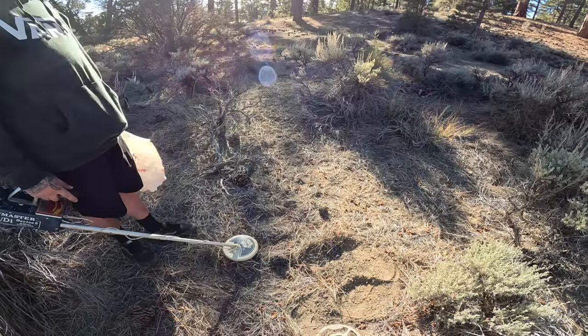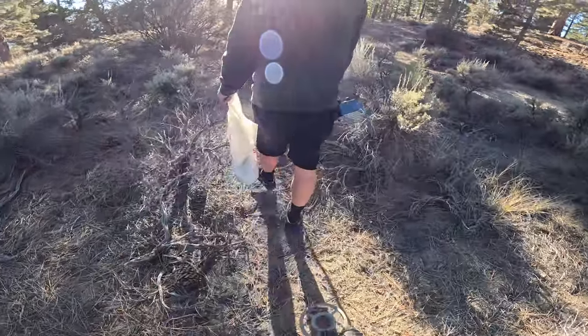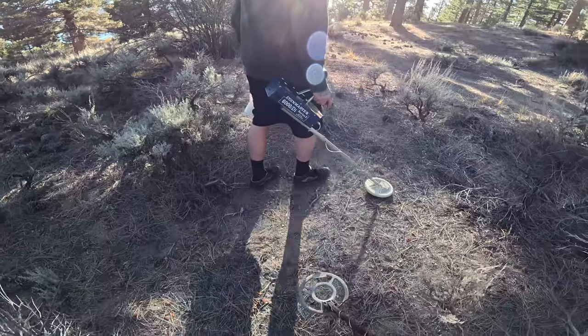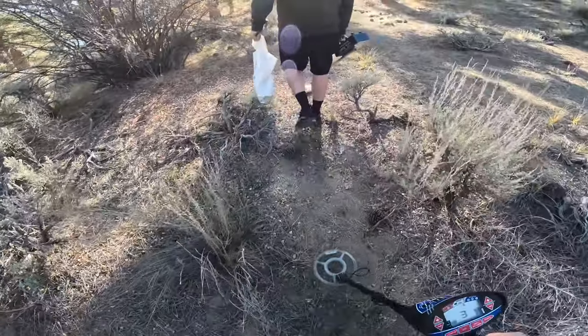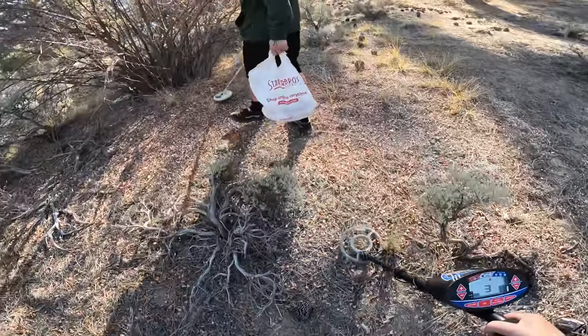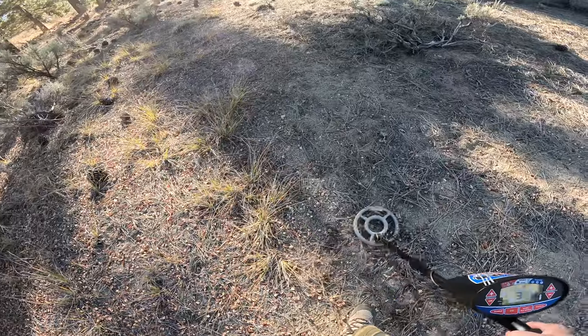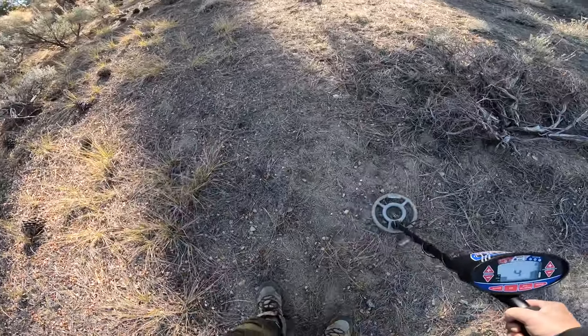Okay. Are these mostly used for, as I said earlier, walking down the beach and finding people's lost stuff? That's what they're mostly used for. Yeah. That's finding trash with him.